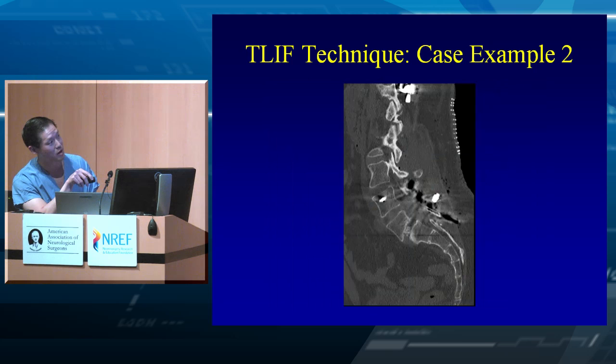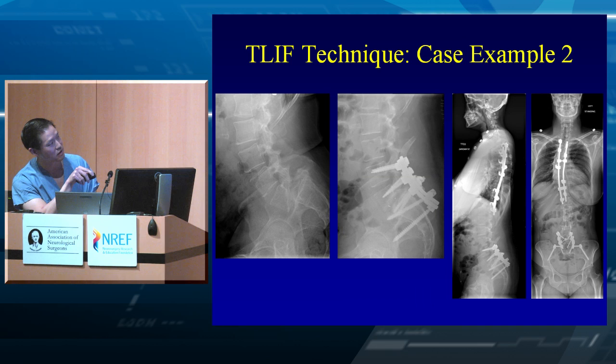Here's a CT. It looks like a pretty good reduction there. And here's the pre, so you can see the lumbosacral angle. It's almost vertical here. And you can see it's almost lordotic here. And her sagittal balance was improved. It wasn't horrible to begin with, but it's much better.